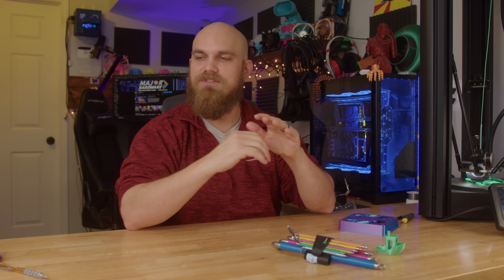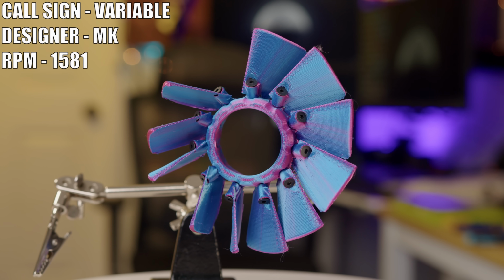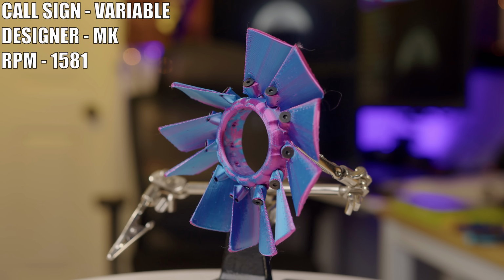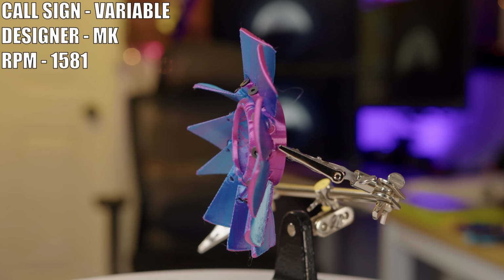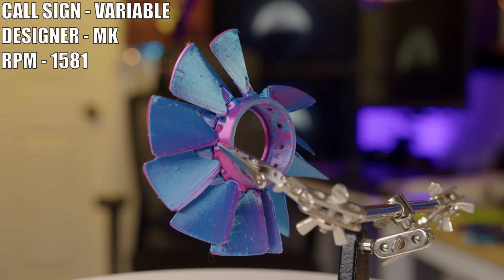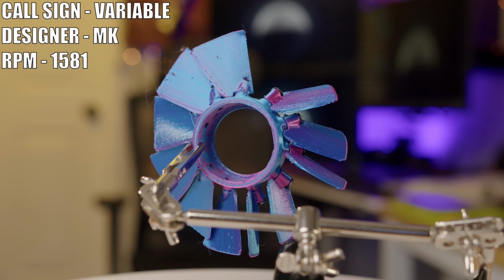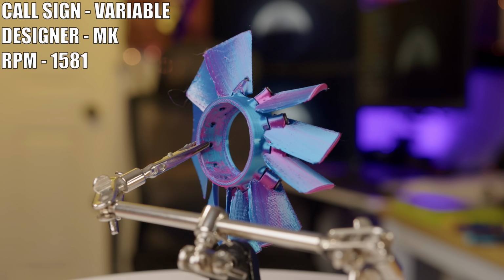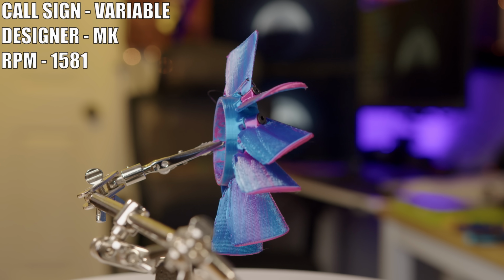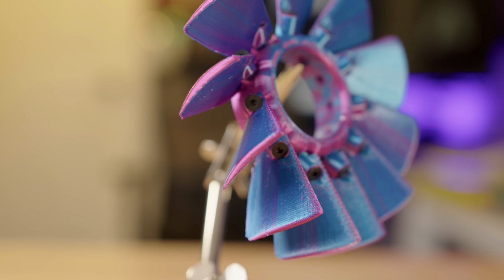Now, these last two step a little further outside the box. This is the Variable, and it was created by MK, and you might recognize the name MK, and that's because he's the one that brought us the Simple 13, which did surprisingly well for the lack of design effort that was required to make it. Now, you might be looking at this new fan thinking, where's the uniqueness? It just looks like an updated Simple 13. No, not really.